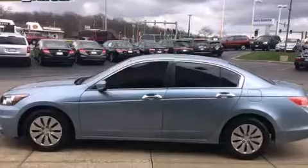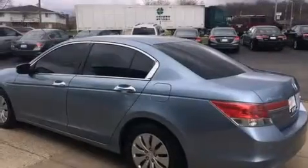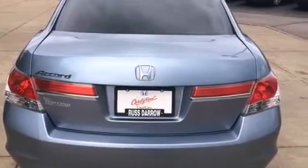Features include traction control and stability control systems, air conditioning, cruise control, a 6-speaker audio system, front side impact airbags, a rear window defroster, a CD player, 4-wheel disc brakes with ABS, a keyless entry system, and this vehicle has fewer than 32,000 miles on the odometer.